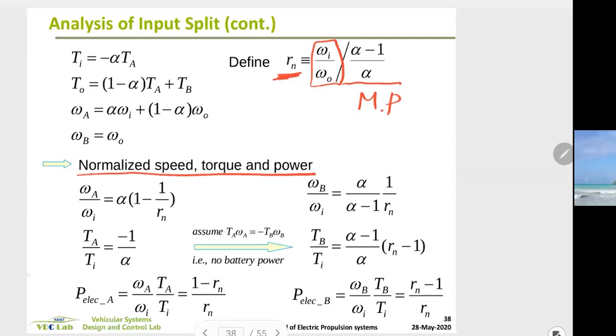That means we're going to divide omega A by omega I, torque A by torque I, and then we have power. And in order to find the relationships for omega B and torque B, we need one assumption. Otherwise, we have too much freedom.